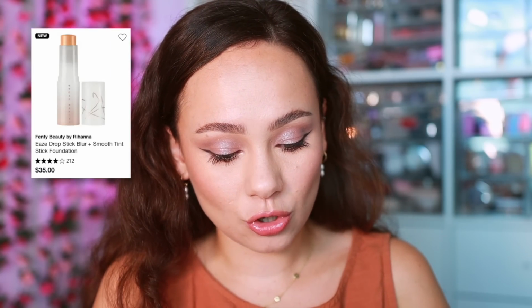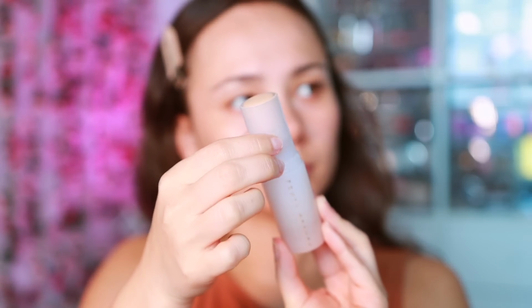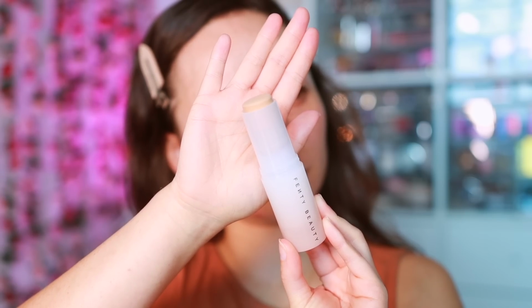So since then, the Fenty Beauty Eavesdrop Blur and Smooth Tint Stick has launched. I've worn it a couple more times since my initial dedicated review on this product, and I love how malleable it is, how quick and easy it is. It's great for the summer.